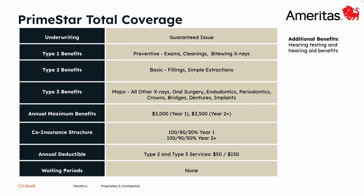Now with this product, the type 1 benefits are going to be those exams, cleanings, but also x-rays. Type 2, just like the last plan, fillings and extractions. And type 3 is going to be that same set of major surgery. There's a couple of things to mention here. Number one, as you can see here, fluoride is not covered in this plan. So again, for those folks that have young kids under the age of 16, PrimeStar Access is going to be, I think, the product for them, because that fluoride coverage, which most dentists will do up to the age of 16, are going to be covered.